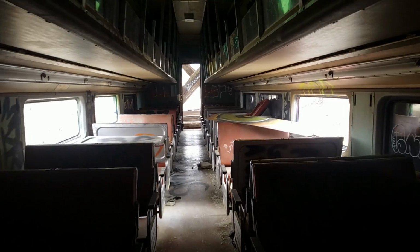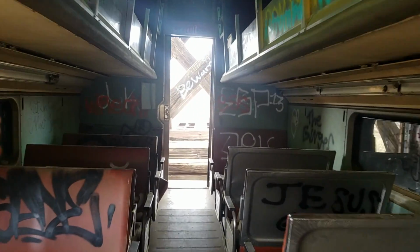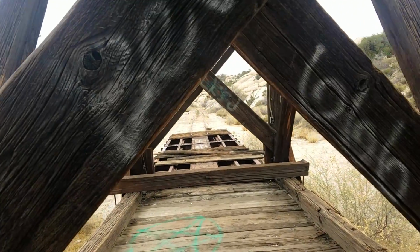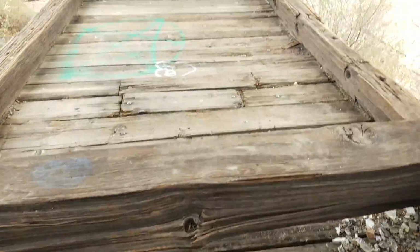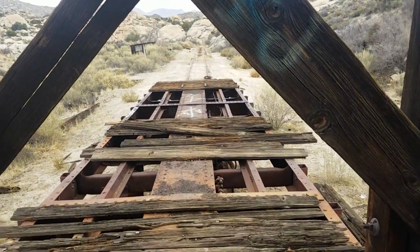Okay, it looks like we're finally getting to the end of the train here. You can see the daylight out there. I guess this would have been the caboose. Oh, wow. Now it's just sort of parked up against this wooden... I'm not sure what this is. Let's figure out a way to climb down. Oh, look, it's actually connected to this wooden thing. I think this wooden thing is a rail car, because look. Isn't that... Huh, I don't know.